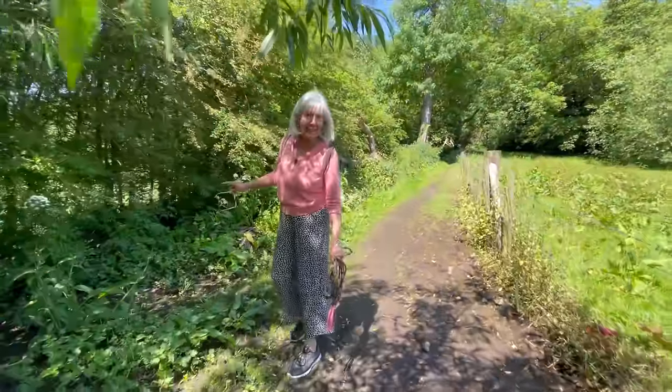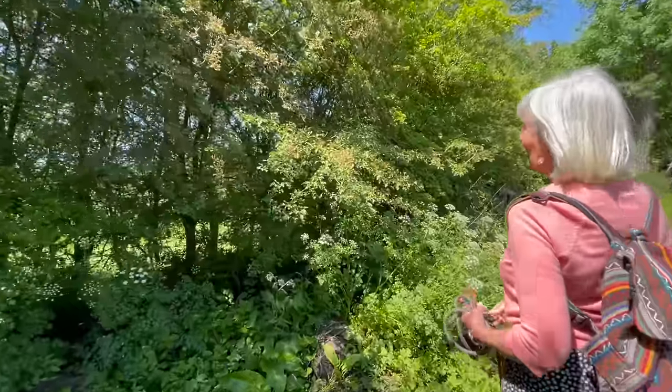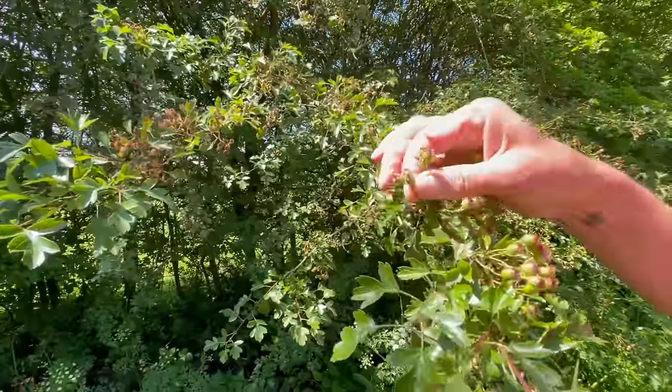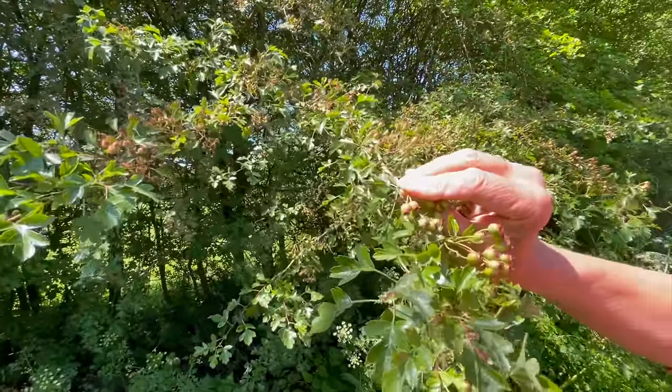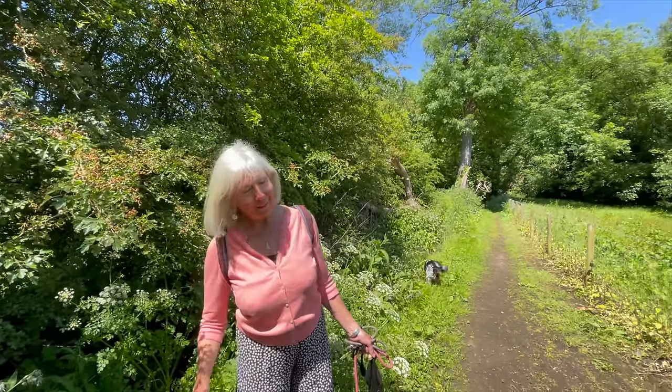The hawthorn berries are going ripe already. It was just a couple of weeks ago and it was all in flower. And now, under the side, they're green. On the top, they're going red already. You know what that means, don't you? Haw sauce. Yeah, homemade tomato ketchup. But real, not sauce from tomatoes.